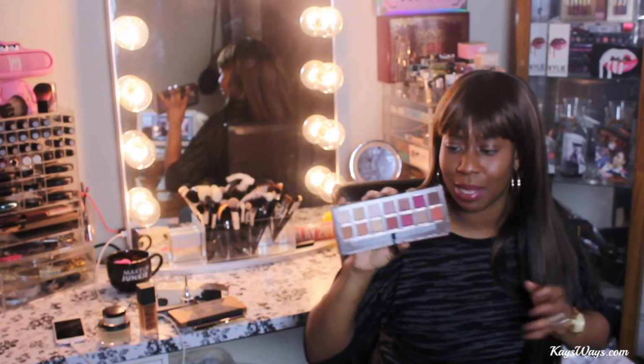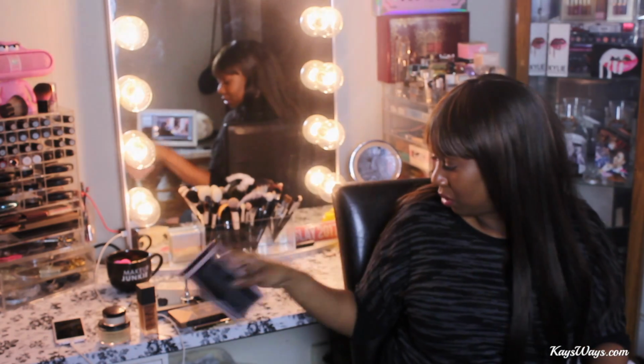This palette was my go-to palette. I would say within the spring and summer, I absolutely love this palette. I still love this palette and just bomb diggity. So this one is permanent. If you want to get your hands on it, check out your Sephora, Ulta, or ABH's website herself. She sells it. I think it was $42, but definitely worth the $42.